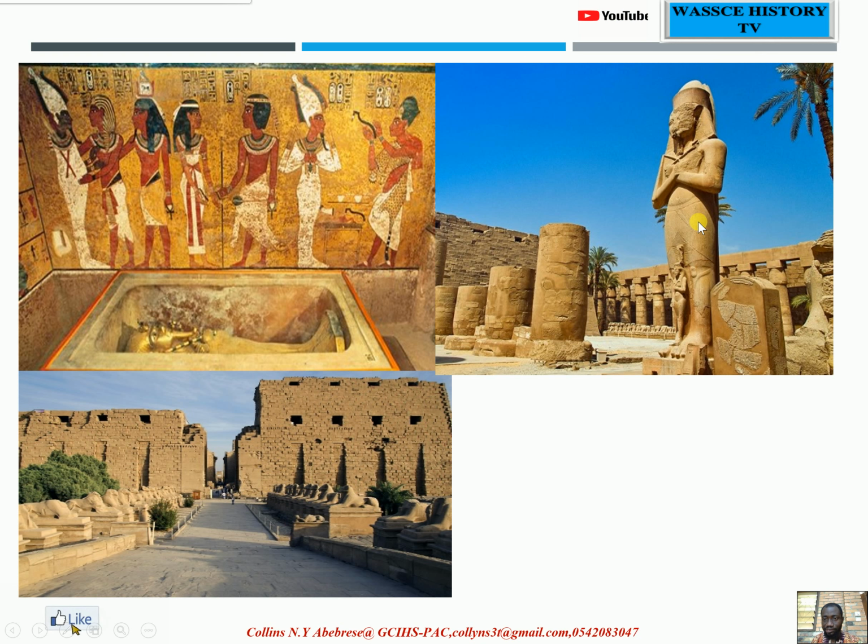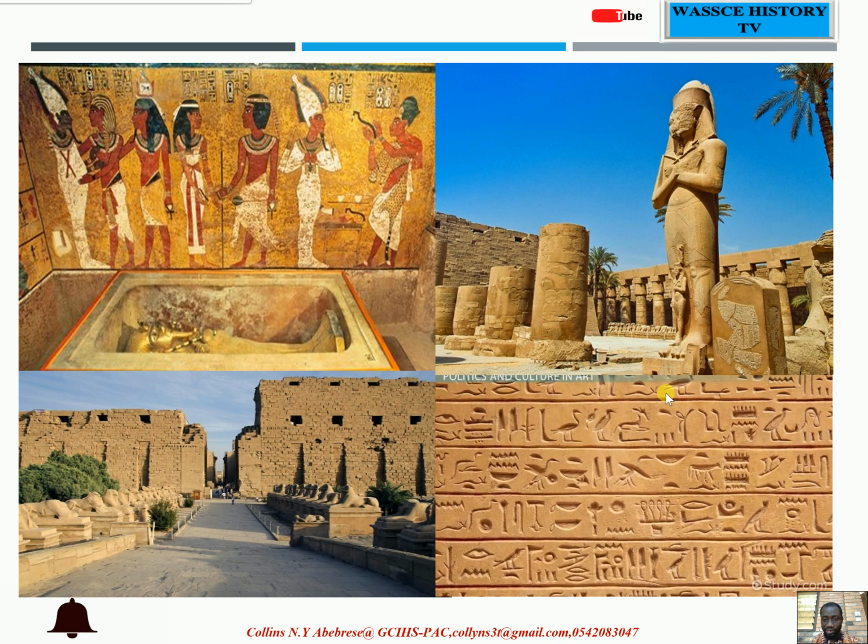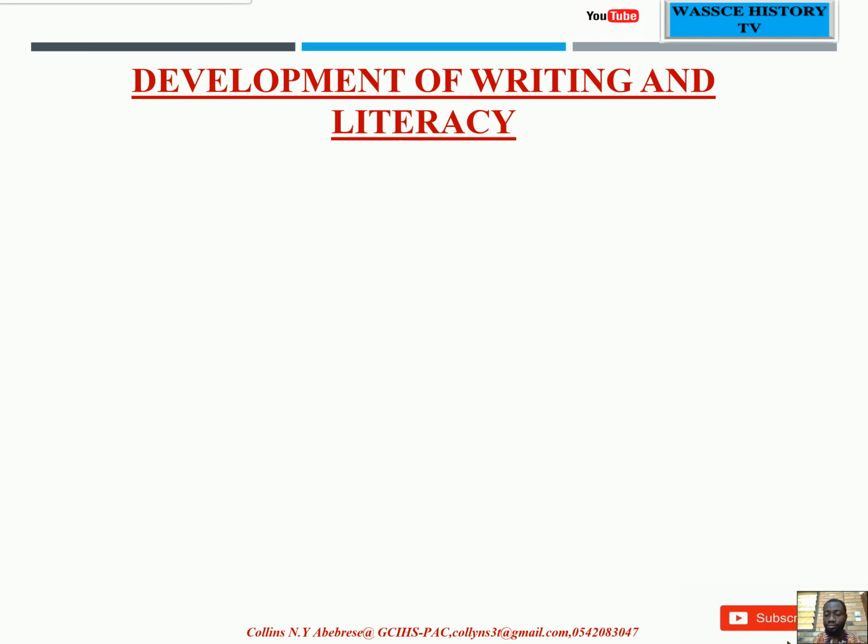All right, and this is the god Ammon, as you've seen the statue over there. These ones were their writings, but we will come to that very soon. So this has to do with the development in artwork and architecture. And today we still have, of course, some of these architectures around. If you go to the Sudan area, there they still have some of them. But think about it: this immense achievement, very profound, very interesting. So let's look at the next one.